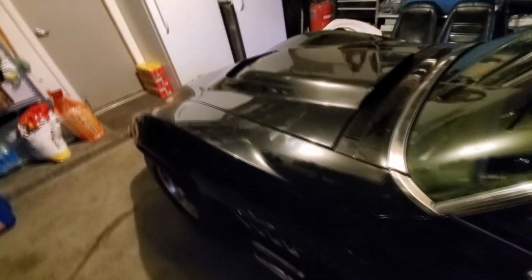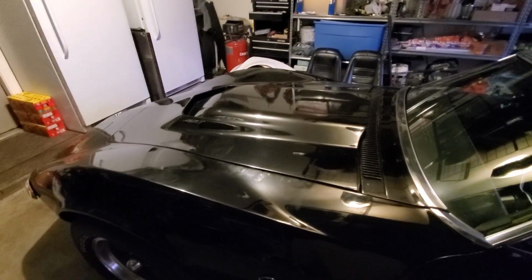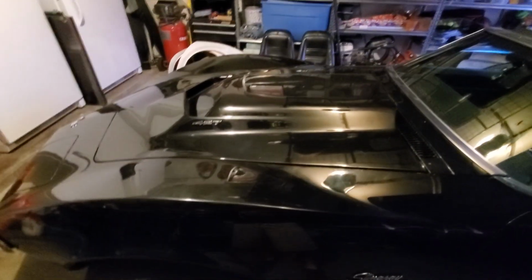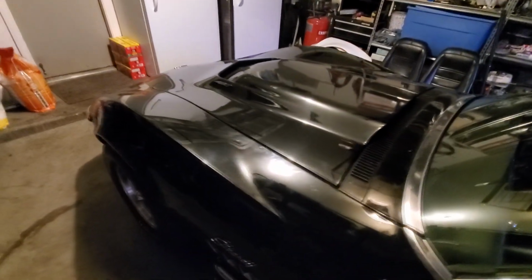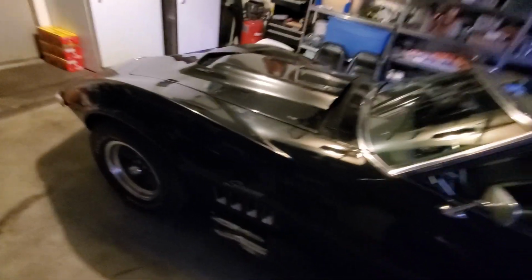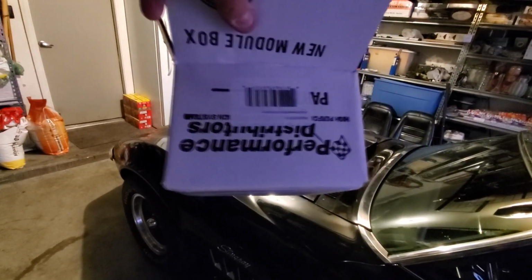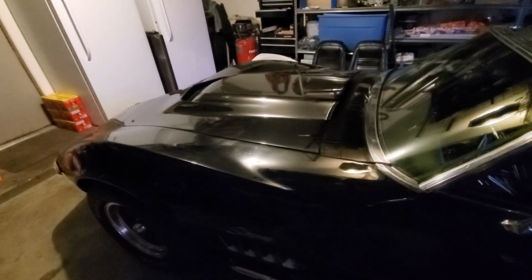So probably spark plugs, or that coil, I don't know. I think it's more the spark plugs myself than that coil, but who knows. I bought that coil. It's a high performance race one anyway, and it's the DUI brand from Performance Distributors. I'll tell you what, it's like night and day.